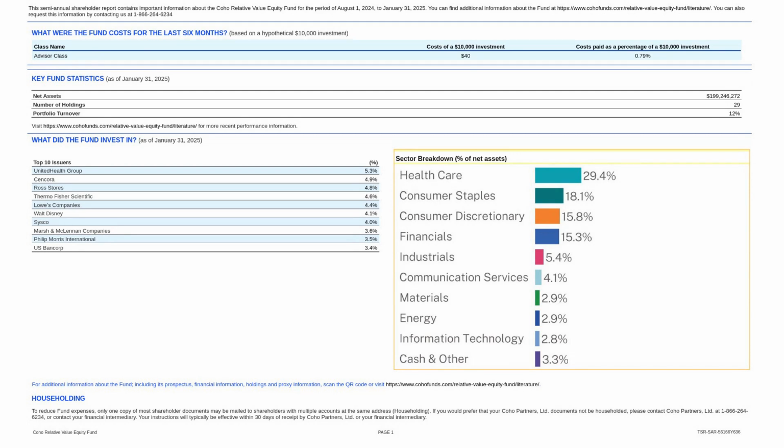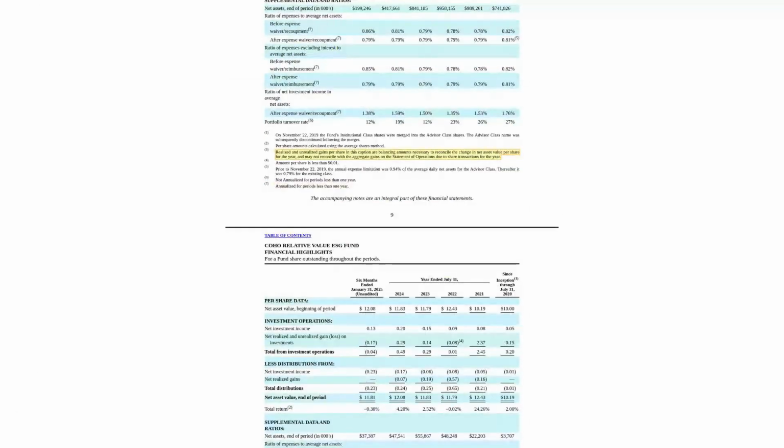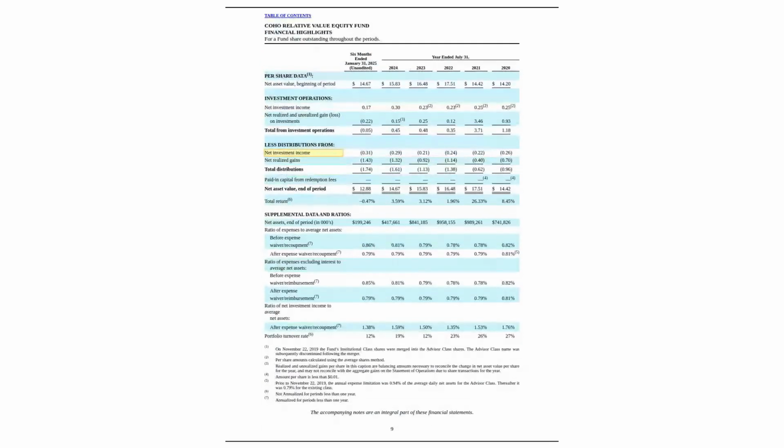Moving on to the financial statements, let's check if the money is flowing as expected. I'll skip right to the part that everyone looks at, the statement of operations, which shows the fund's income and expenses. For the Coho Relative Value Equity Fund, the net investment income was approximately $222,000. However, when you factor in realized and unrealized losses on investments, the fund saw a net decrease in net assets of about $893,000. The Coho Relative Value ESG Fund, on the other hand, had a net investment income of about $253,000. And after accounting for realized and unrealized losses, there was a net increase in net assets of about $51,000. This is not a large profit, but it is a profit.